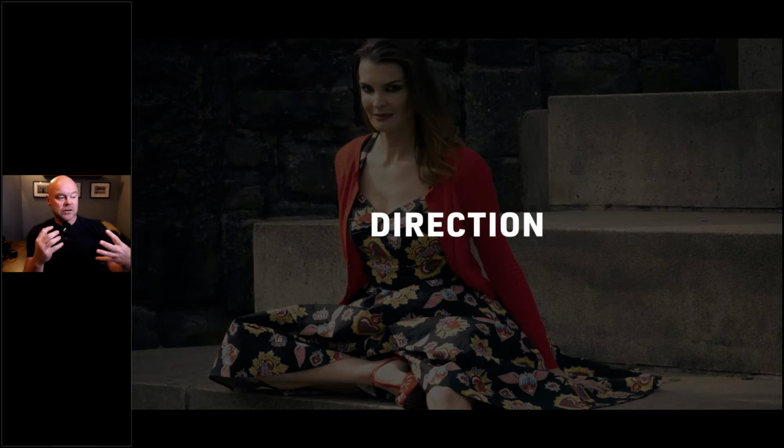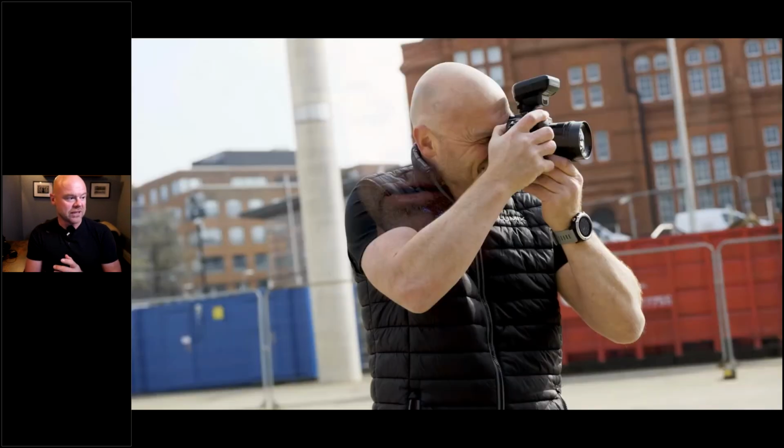So, direction. Direction and posing are two very different instructions. Posing is about the fine details and corrections, hands and how someone may stand. Direction is more like, please stand there in that position with your head that way. And then from there on, you're going to go into posing, okay? So we're going to deal with direction first.